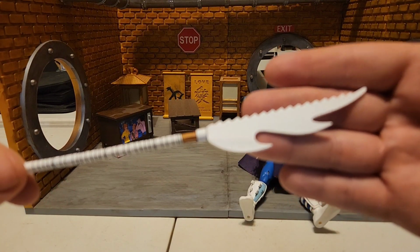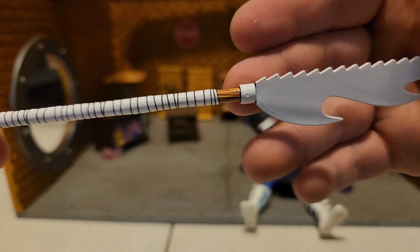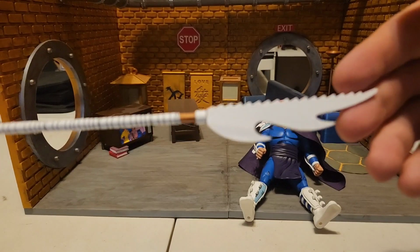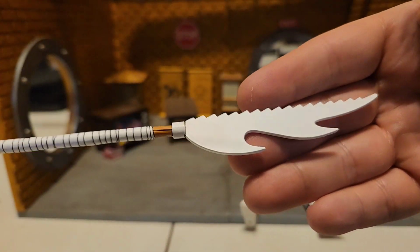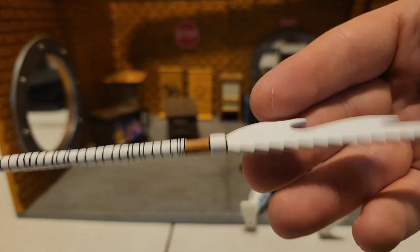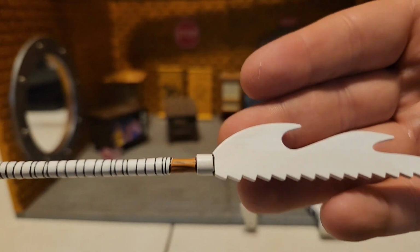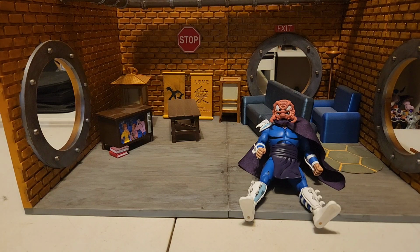Got a little blurry right there. Hopefully we can see this. You see some details. You got the wood part right here, and it's wrapped all the way to the end. And then you got the blade, which is white. That's like in the comic book, because you think it would be gray or metal looking, but it's a white look to me. At least that's the way my vision looks at it.